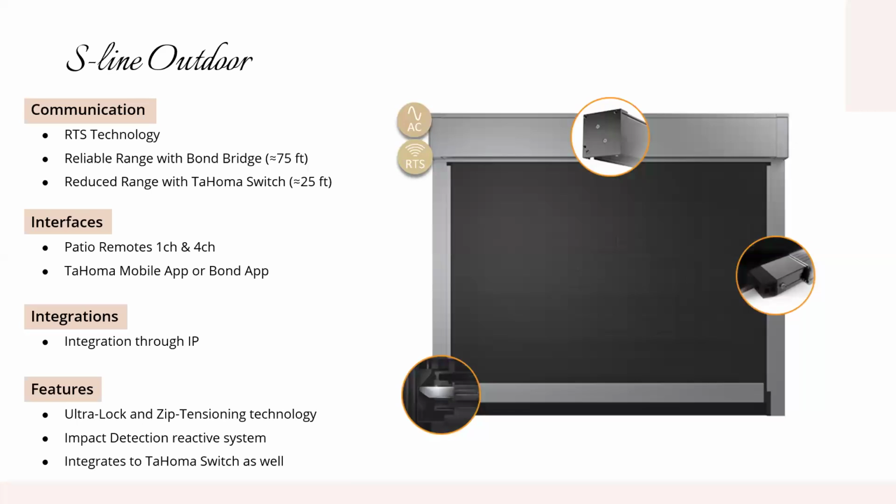Moreover, our shades are equipped with obstacle detection technology, which automatically retracts the shade if it encounters an obstruction during closures. This feature helps prevent harm to children and pets by stopping the shade from moving downward when an object is detected.